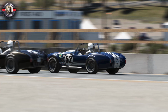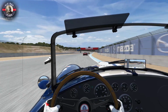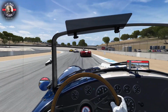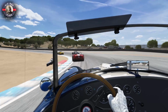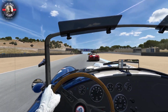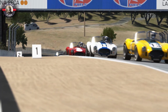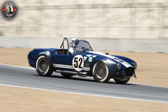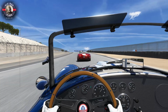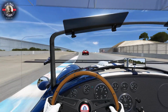Oh, there's a bit of contact there. And again. Oh, he's out of shape, look at him. So this is the top 3 now. I'm running in 4th. Half a lap to go. Pretty sure I can take this guy in front of me into the corkscrew.